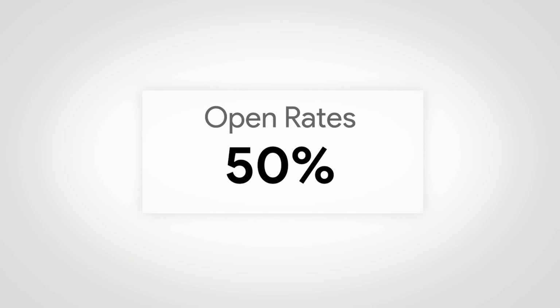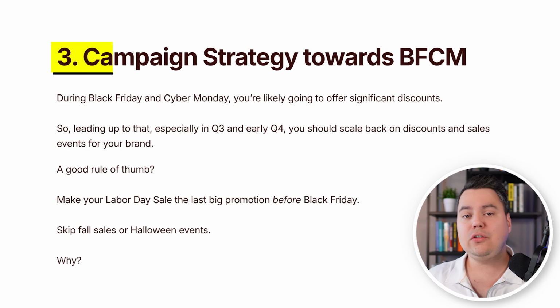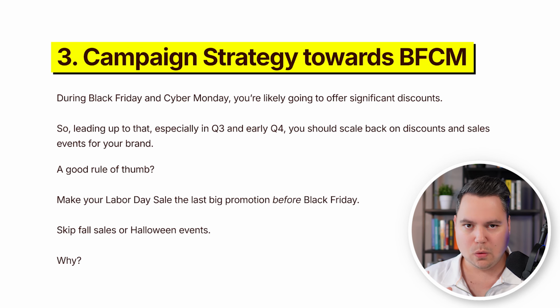Important to keep in mind is that maintaining a strong email reputation is not something that you do once. This also requires consistency. A few high open rate emails here and there are not enough. If you had a 50% open rate on your email campaigns 3 months ago, that doesn't mean that your email reputation right now is still strong. You need consistent high open rate emails. So keep your frequency up and your open rates high to build and maintain that positive email reputation heading into Black Friday. Now let's talk about your campaign strategy towards Black Friday.